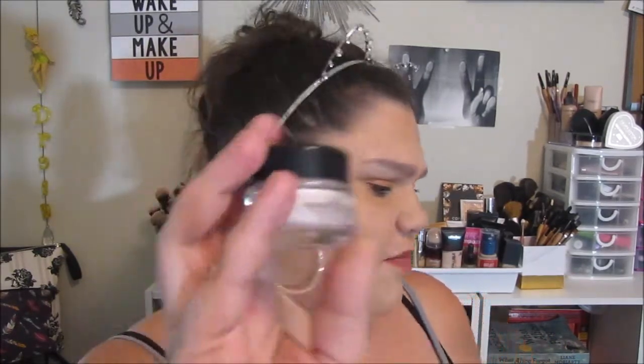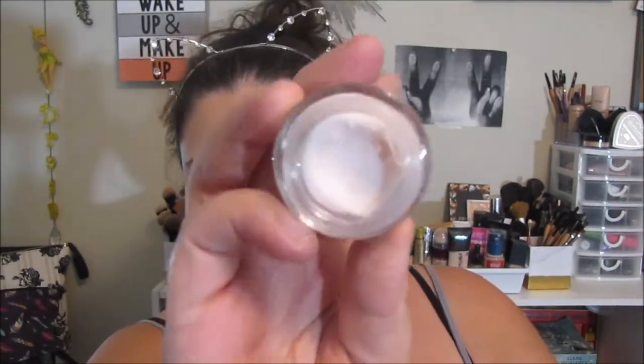It's the only other L'Oreal I have. And this is the Magic Perfecting Base. This one's a little bit different. It's the only one I have that comes in a little pot like this. But I do actually really like it. I've used it a few times and so far I have nothing negative to say about it.